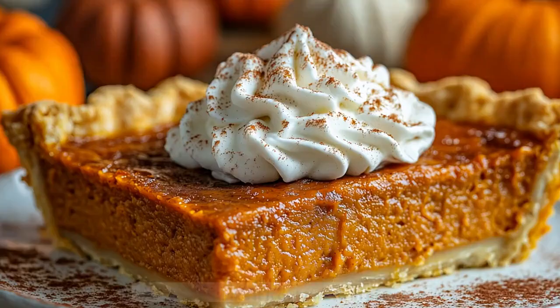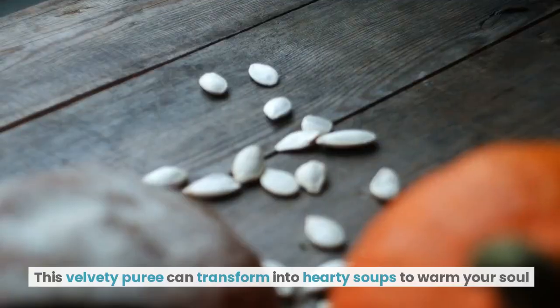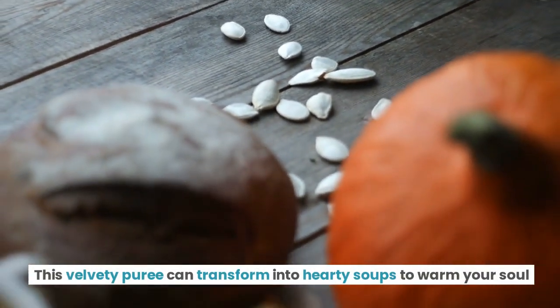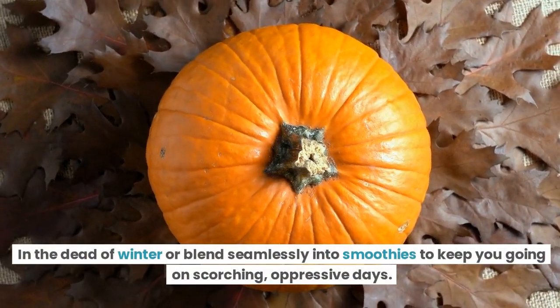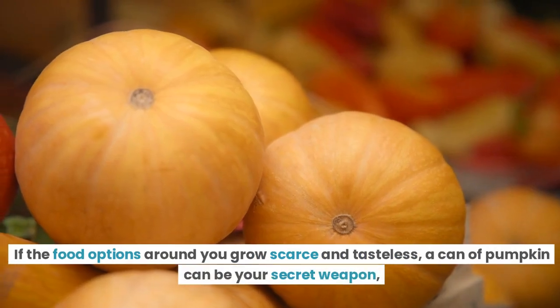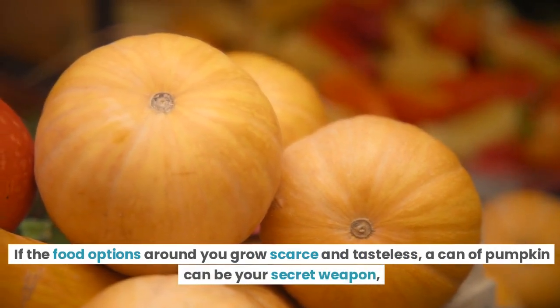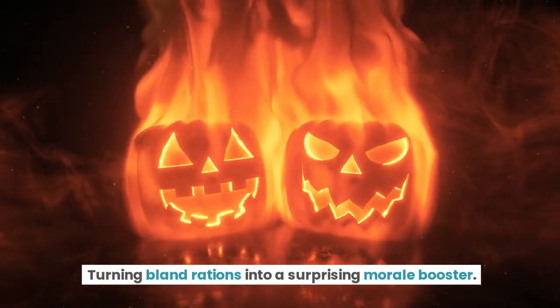But canned pumpkin isn't just about staying alive, it's versatile enough to keep your meals from sliding into a monotonous nightmare. Everyone thinks it'll only work in pies, but think bigger, much bigger. This velvety puree can transform into hearty soups to warm your soul in the dead of winter, or blend seamlessly into smoothies to keep you going on scorching, oppressive days. If the food options around you grow scarce and tasteless, a can of pumpkin can be your secret weapon, turning bland rations into a surprising morale booster.